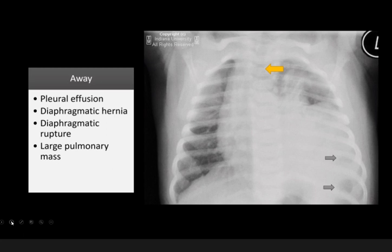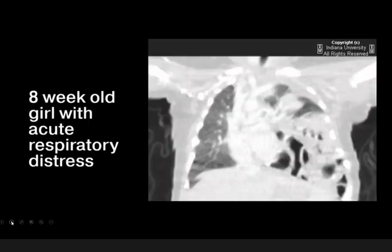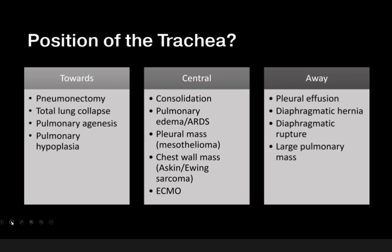And these gas locules pointed by the gray arrows, if we look at it on CT, we can see that this is actually representing the herniated bowel through the diaphragm. So again, when we see a patient with an opacified hemithorax, we should look at the position of the trachea, and these are the considerations that we have for these patients, and these are also the conditions that we discussed previously.